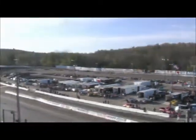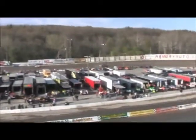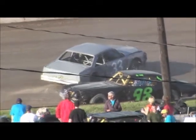Here goes another off turn 2. Right rear wheel off the Rich Rogers number 33 car, and that wheel and assembly heading down to the inside. It is out of harm's way, but the car is not.